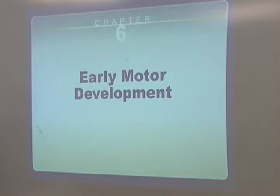Alright, so chapter 6 is looking at early motor development. So we're going to be looking at initially infants and what movements we see in infants, and how those movements relate to later voluntary movement. Alright, and then we'll start looking at toddlers and voluntary skills as we go through chapter 6.